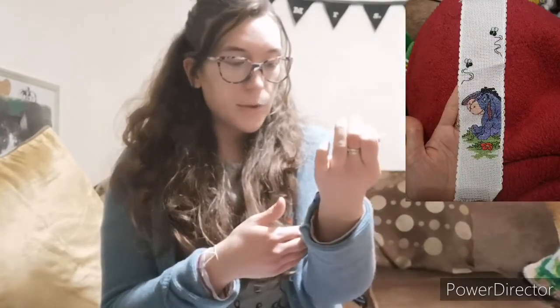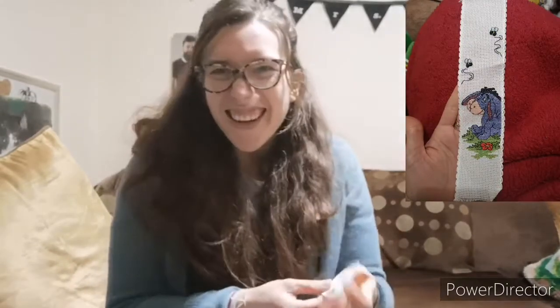It's stitched up really quickly. The Aida's really nice. That's a pretty good picture, and yeah, I just loved the way he came out. So I'm really happy with that. Really, really happy with the detail. A lovely, lovely kit, and I might send her the Pooh Bear one in case she wants to stitch it. I might ask her and see if she'll want to stitch it.